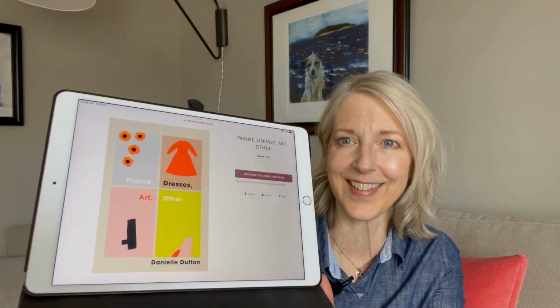And then a book called Prairie, Dresses, Art, and Other by Danielle Dutton. Look at this cover. These are all just cover attractions initially for me, obviously. This comes out in April.